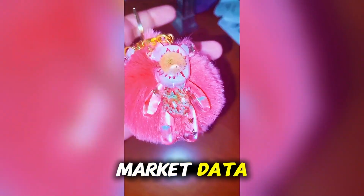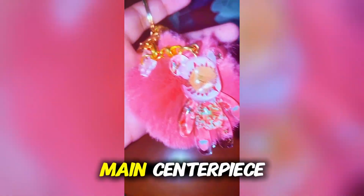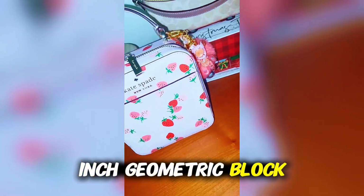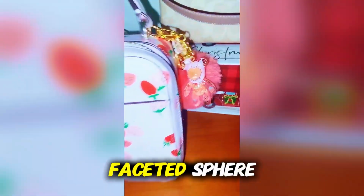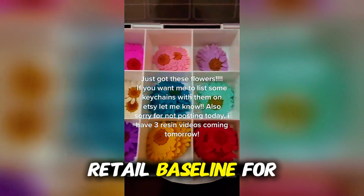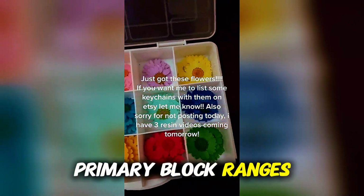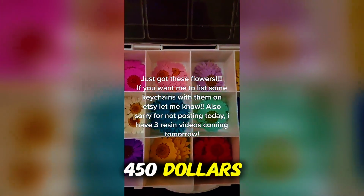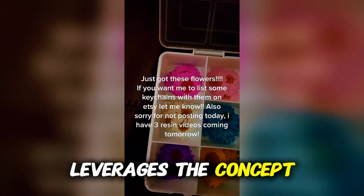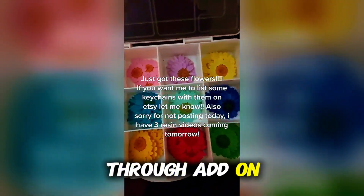According to the market data, a bride will typically commission a main centerpiece, that massive 6-inch by 6-inch geometric block, such as a hexagon or a faceted sphere, intended for prominent display. And the average retail baseline for that single primary block ranges from $250 to $450. Which is already substantial. However, the revenue model heavily leverages the concept of raw material maximization through add-on sales.